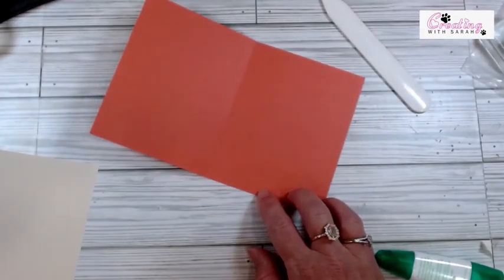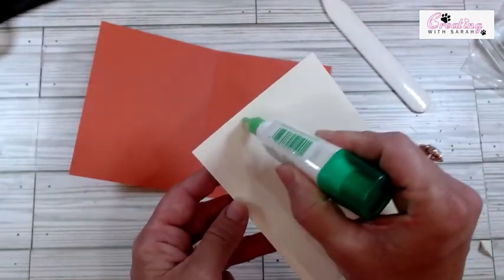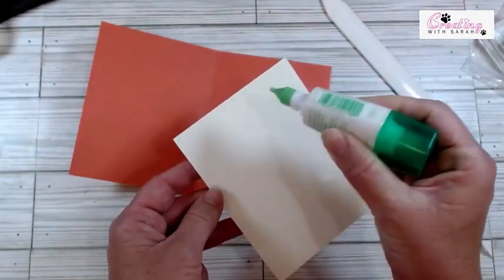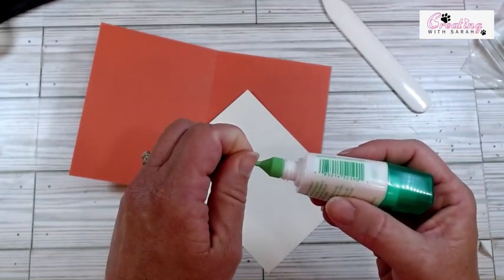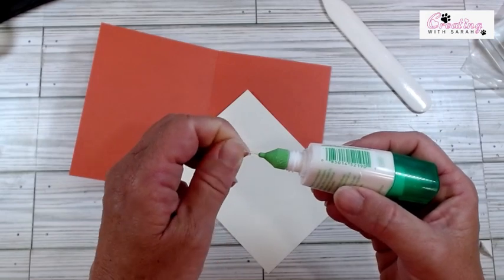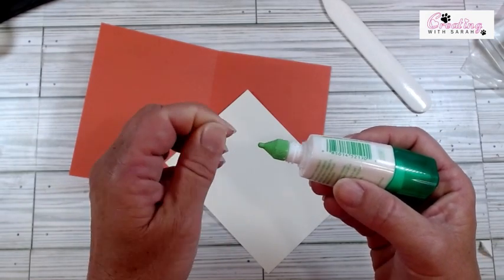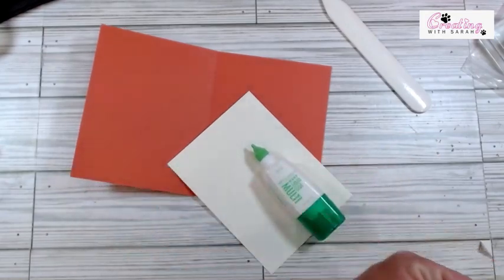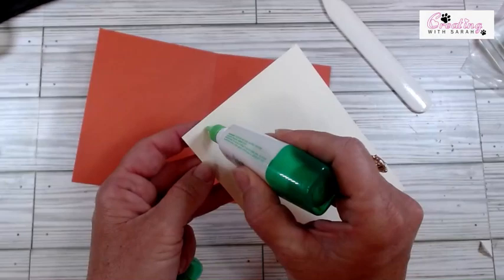It looks like I have a little mark right there, but you know what? Nobody's ever going to know, because we are going to glue this over it. I think I might have a little booger on the end of my glue, and I do. It's a big booger. Holy smokes. That's probably the biggest booger I've seen in a long time. Let's see if I got it out.